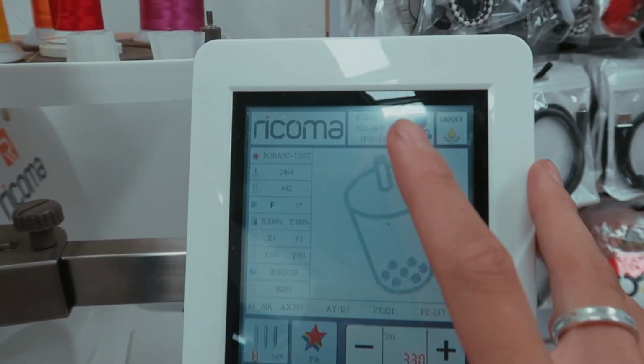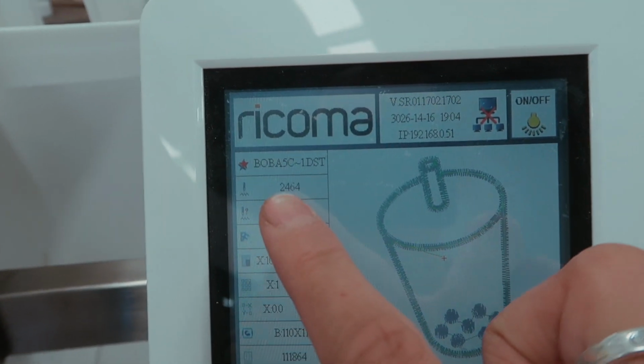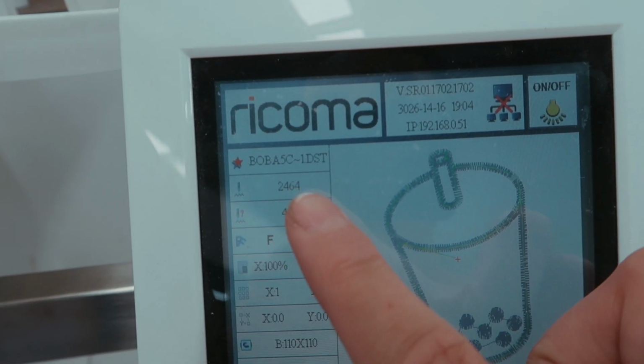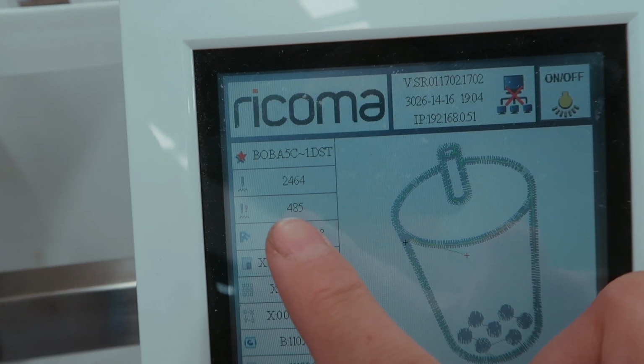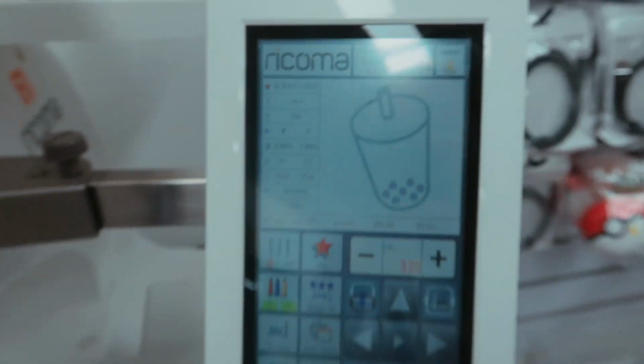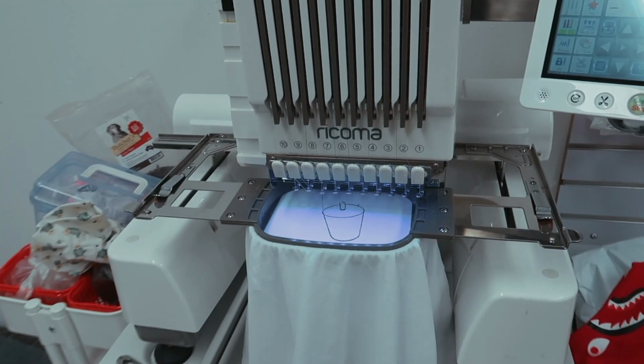But as you guys can see, this design takes 2,464 thread pieces or needles, and we are up to 480-90. So we're nearly there. This should take about 10 minutes for this design.